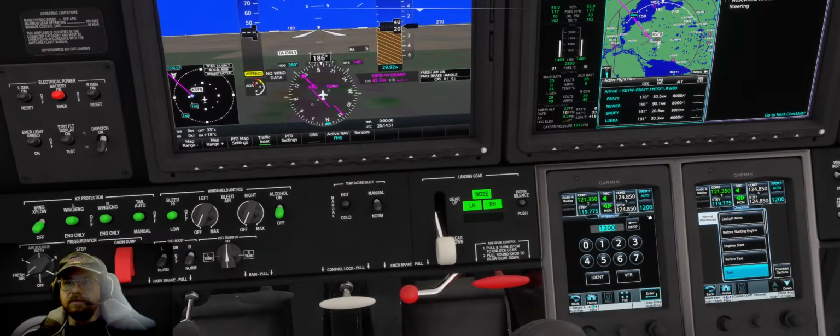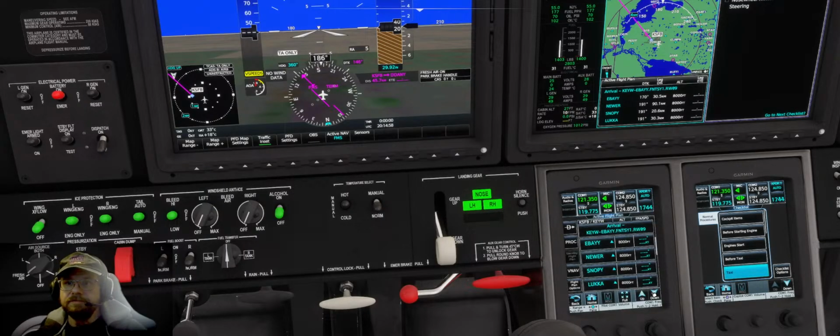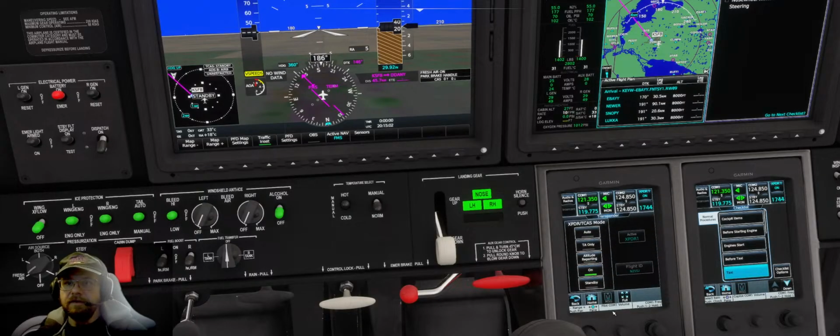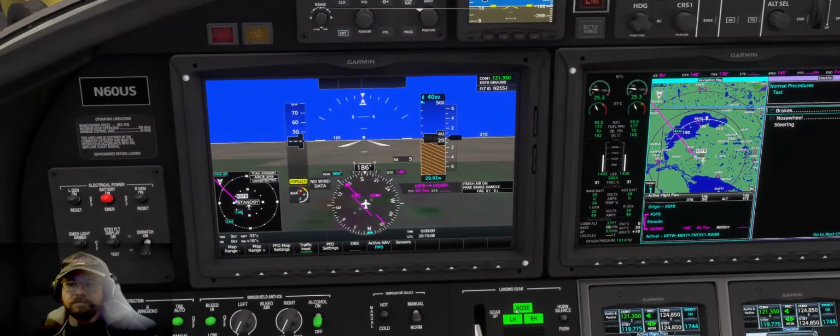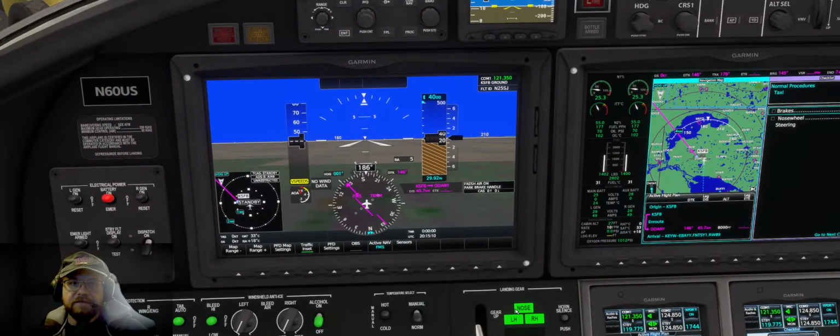All right, so we got 1744 is our squawk. And we'll put that on. And we'll set the heading to our takeoff. We're going runway 18, so that'll be 18.